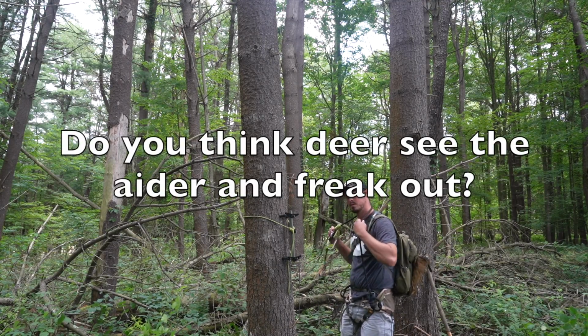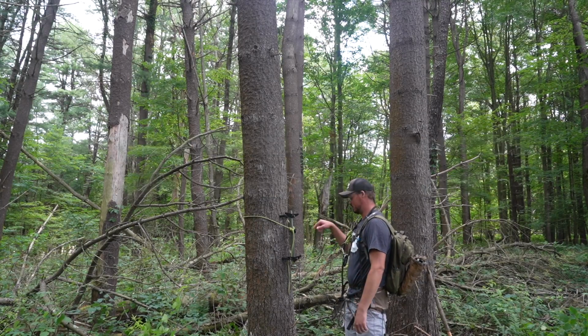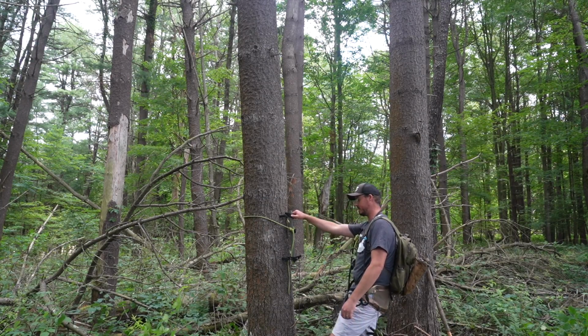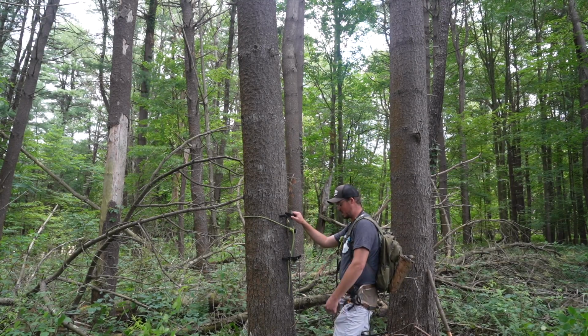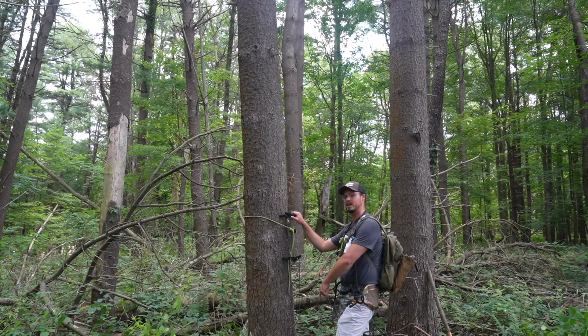You're not worried about a deer being spooked by the gator? That's actually a really great question. I had a buck I shot in 2018 who was chasing a doe around my tree, and I know she caught the aider. I know she did.